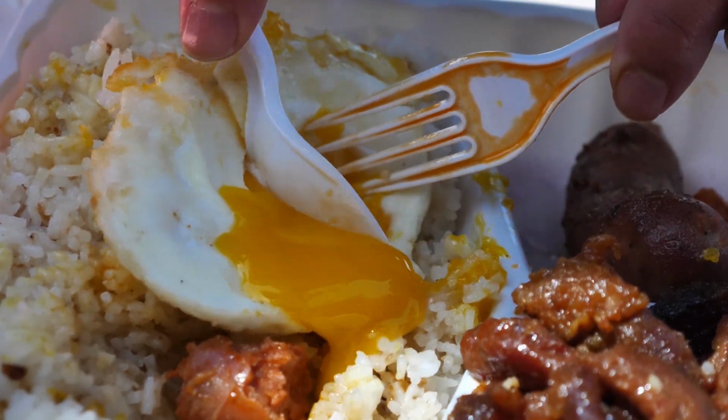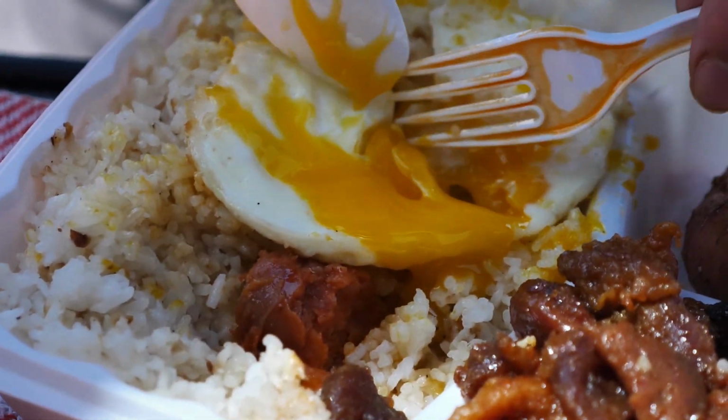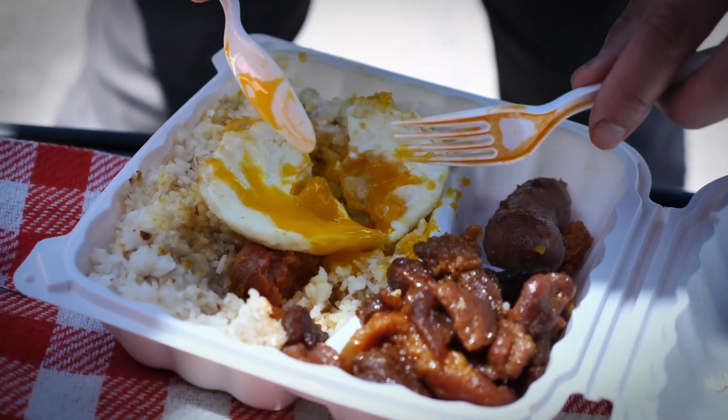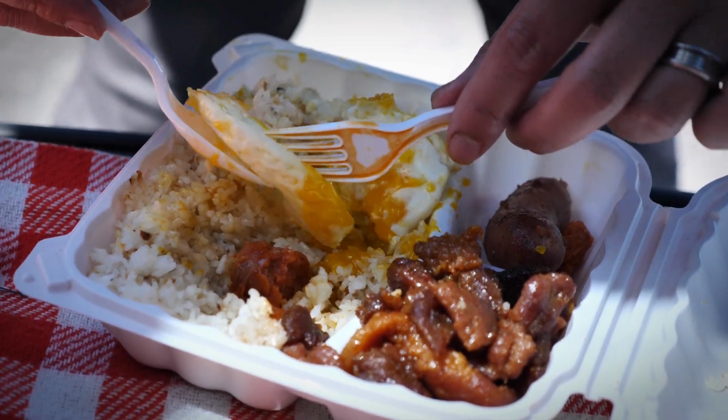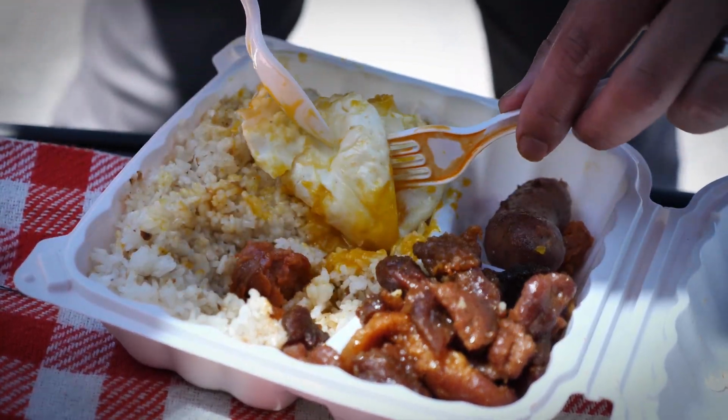Oh yeah, look at it. Oh, it just gushed out. It's still gushing. Woo! Look at that egg. Can you see it? That yolky lava just on top of that. And you know what? Like I said before, growing up, I had the yolk and the rice, and that's it.